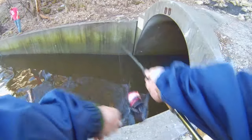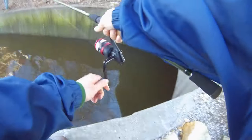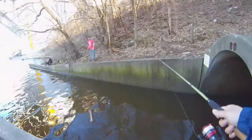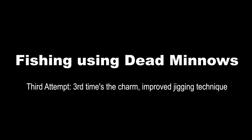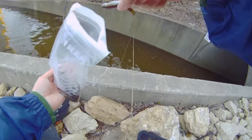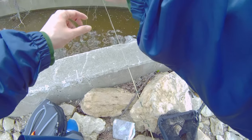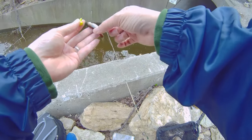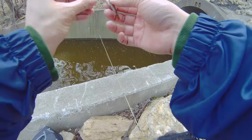Oh, fish on. Oh, lost it. Yeah, that was a nice one too, huh? It was a nice one. I was using a dead minnow. I'm gonna use this one first. Not exactly sure if the bite is gonna be good today, but we really shall see.